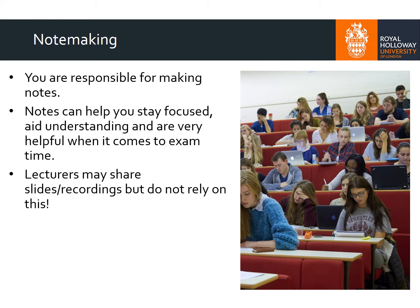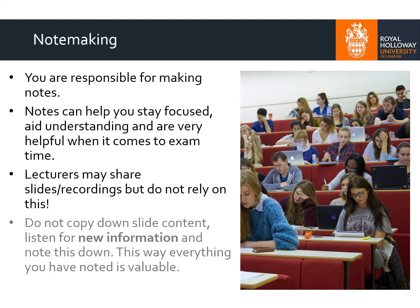And as I mentioned, lecturers may share slides or recordings or notes, but if something goes wrong with that recording software, you need to make sure you have a backup with notes, or if lecturers decide not to share that, it's better to not rely on slides or recordings.